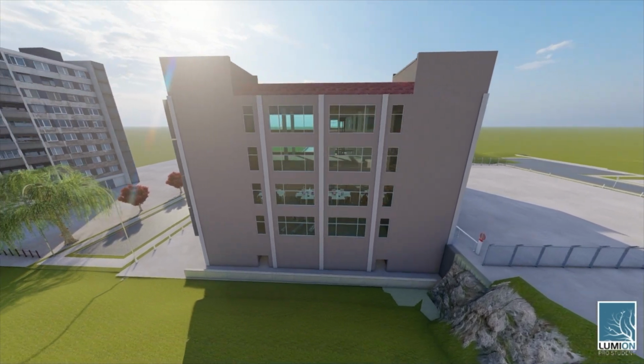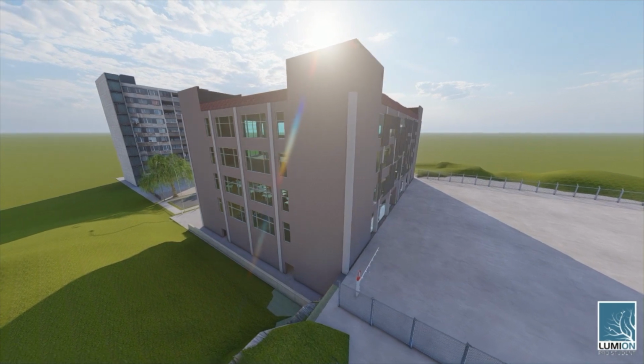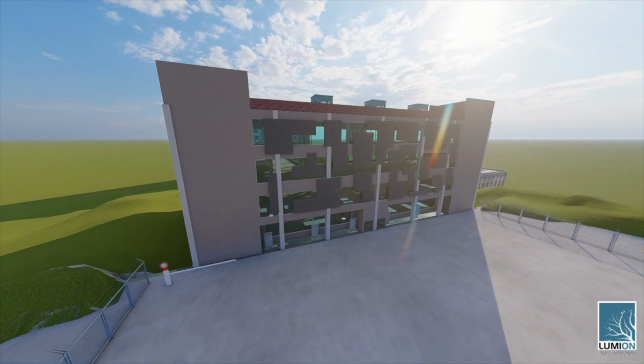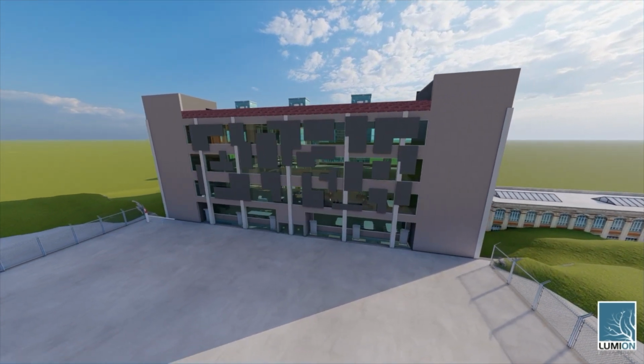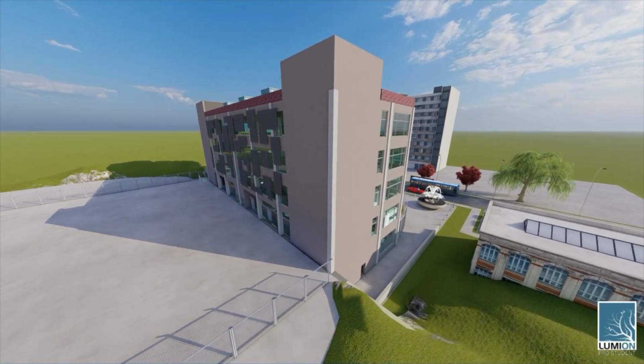The Civic Center to be constructed is a 5-story building comprising a library in the lower ground floor and council offices in the upper floors. The building is to be constructed on the side of a hill, so the offices on the first floor can be accessed on one side and the library on the lower floor can be accessed on the other side.